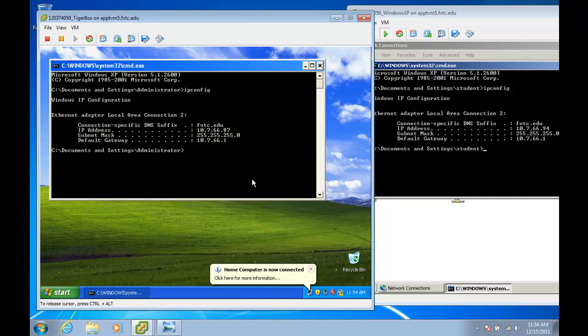At first, it may have some issues with the firewall settings. I think when you hit retry a couple of times, it eventually will get all settings in the firewall worked out. That's my guess. So home computer is now connected.